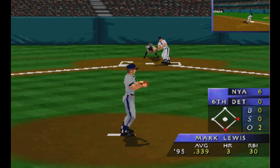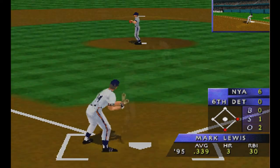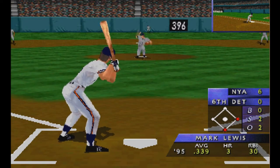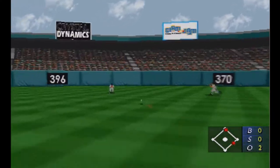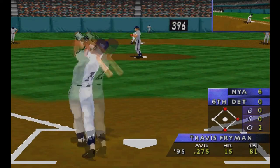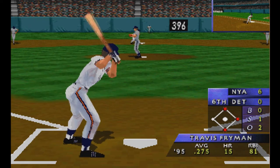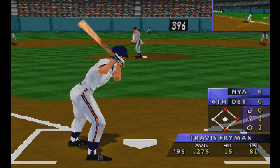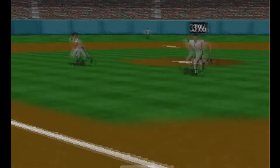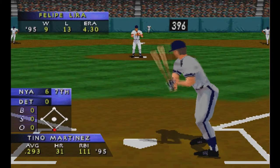Mark Lewis. Steve Wright. And two right in there. A line shot to center. That'll fall in for a base hit. Travis Fryman. Right. That's two. You're a vapor. We played six. And the score, New York A, 6, Detroit 0.